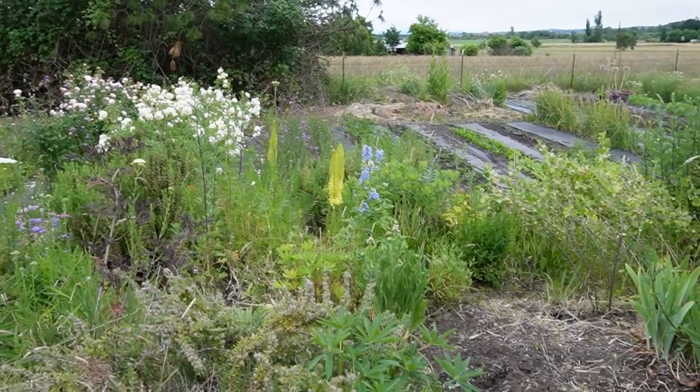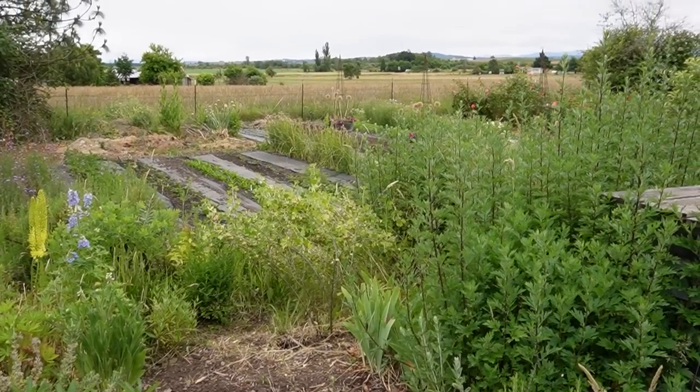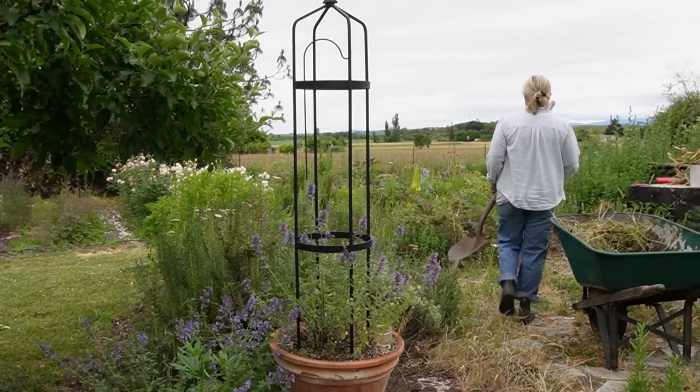But it does have a beautiful view. Soon I'm going to get a tree for this area, which is going to be probably a crab apple, because I love that bloom in the spring. But it has a view that goes on and on and on from this point, so I don't want anything too tall.